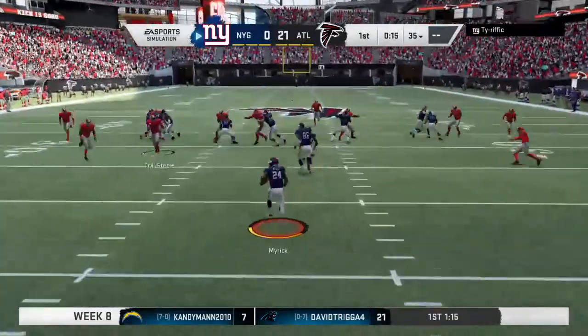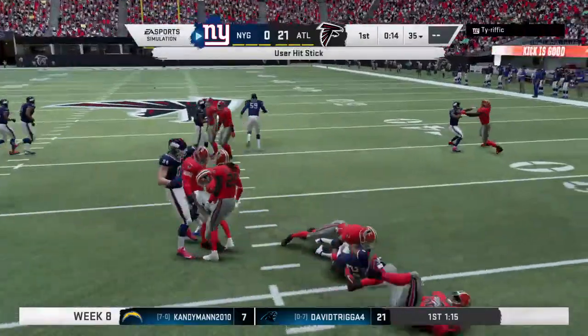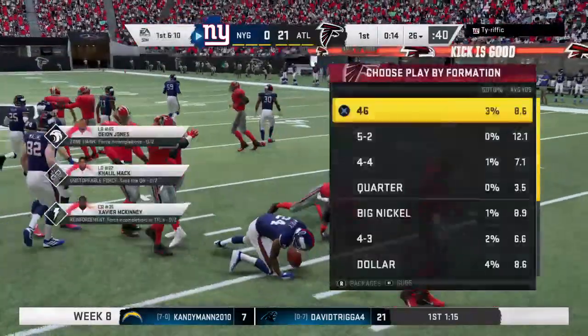This one fielded at the 5. And he'll take it up past the 25 to the 26-yard line.